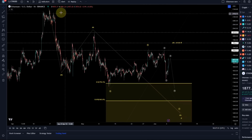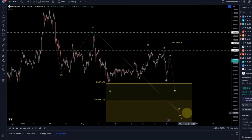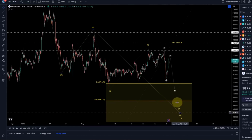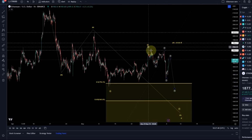I'm still of the view that we have a wave W, a wave X, and the Y wave is unfolding now. However, even there, we have no change, because in the Y wave, we're looking at an A wave, a B wave, and a C wave.